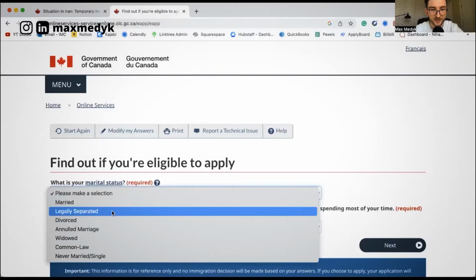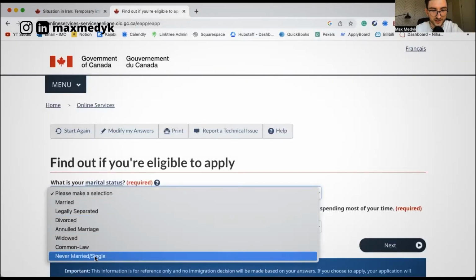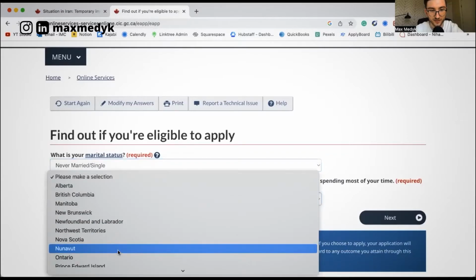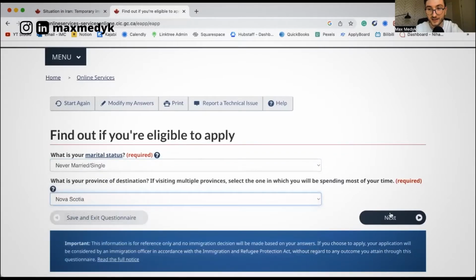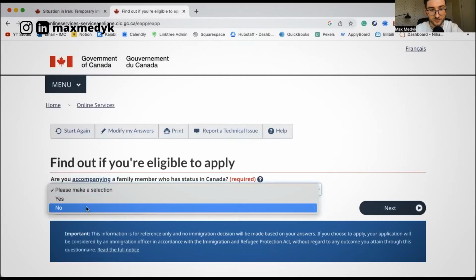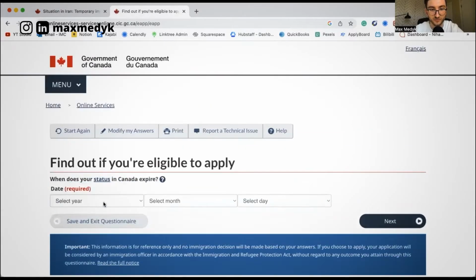Your marital status, obviously, it's individual. I'm just going to say single to make it simpler. What's your province of destination? I'm going to say Nova Scotia because I'm based in Halifax, but obviously this will be different for you. And now your results, it says open work permit. Perfect. Now we qualify to apply under this stream. This one, I'm going to say no to make things easier, but it might be different for you.